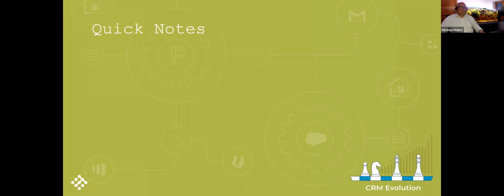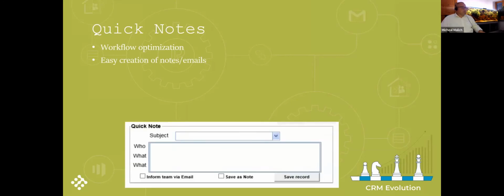He saw that in his previous company in a different system, and he would like to have it because it needs less time, instead of clicking the Notes tab, clicking the plus sign, and filling out the detail page. For this workflow optimization and the easy creation of notes and emails, we put this little frame directly in the middle of the account screen.